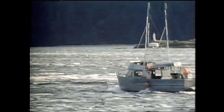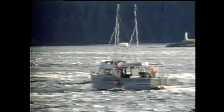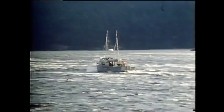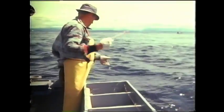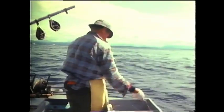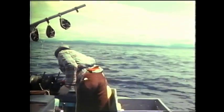This is about how salmon are caught on the Pacific coast by commercial fishermen. There are 3 main ways of harvesting salmon, each one requiring different equipment and different skills. We'll start with trolling, which can be done by one person, although sometimes there might be 2 for company.